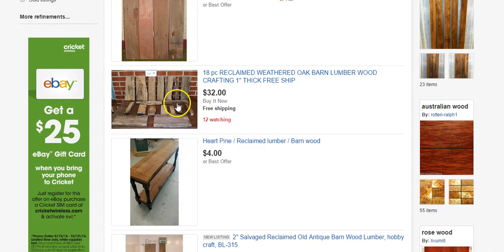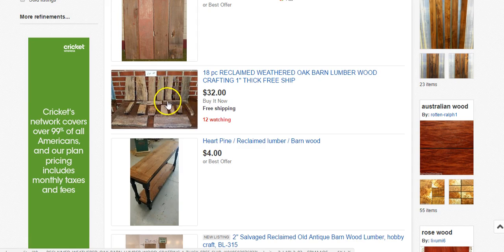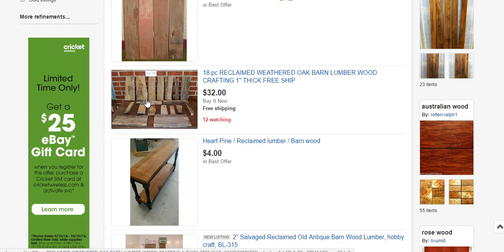Here, somebody has 18 pieces of reclaimed wood from an old barn for crafting. So you can see here's a pretty limited amount of wood. It's shorter pieces. So this is something that could easily be shipped in a Priority Mail box, which is a flat rate regardless of how much it weighs. So as long as the pieces are small, you could fit quite a bit into a medium or even a large flat rate box.